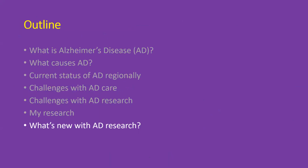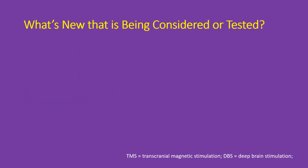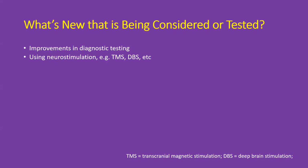So what else is new with Alzheimer's disease research? Well, there are a variety of things. Some of the meetings I've been going to are quite exciting to see what's been showing up. There's certainly improvements in blood testing and other types of diagnostic testing for Alzheimer's disease with better accuracy, the ability to discriminate amongst different types of dementia, and to also look at Alzheimer's disease and detect it earlier in some of these blood tests.